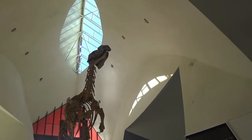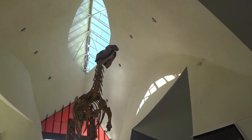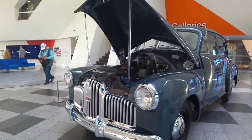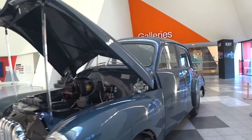Mutabarasaurus. This is magnificently restored old.